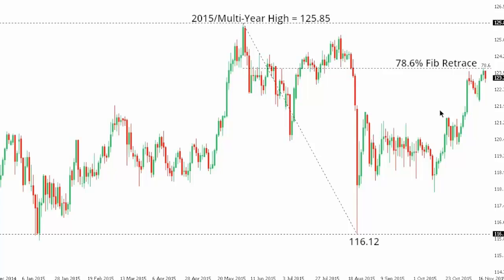Dollar yen. So dollar yen is finding some solid resistance into the 78.6 fib retracement off of the 2015 high to August low. At this point, the market will need to establish back above the 78.6 fib retracement, which coincides with the high from Wednesday at 123.76.